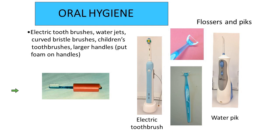And then for your oral hygiene, you may already have these, but think about electric toothbrushes, water jets, curved bristle brushes. Children's toothbrushes are sometimes easier to get in your mouth. Ask your dentist or hygienist to use child-sized dental appliances, because sometimes those will fit better. Larger handles help too; you can put foam on the handles of toothbrushes. This is a nice flosser because it's got a smaller head on it, but it's got a handle. Some people like those little ones that look like toothpicks with the curve on the end. That's fine too. If your hands have difficulty manipulating them, this flosser may work better for you, and also a water pick.